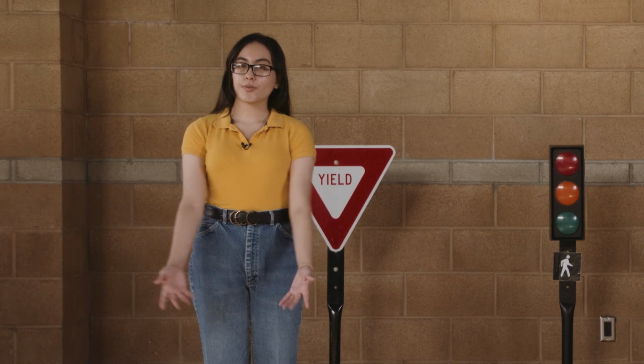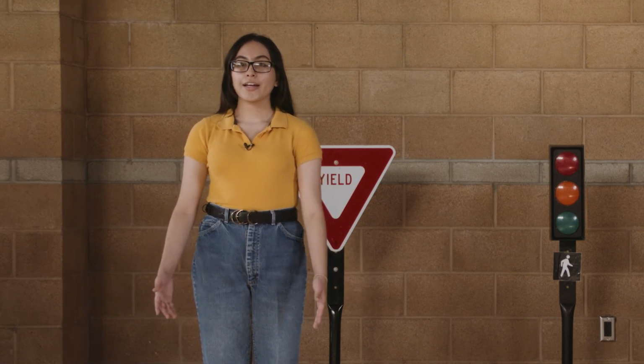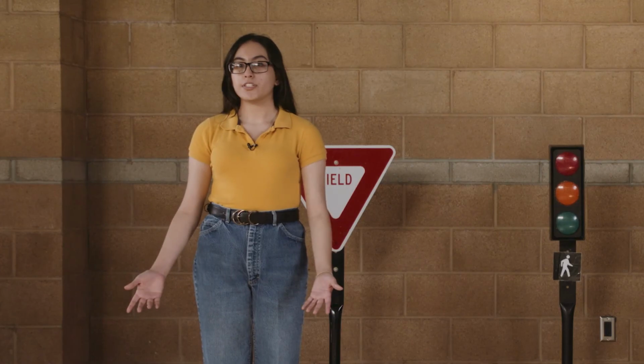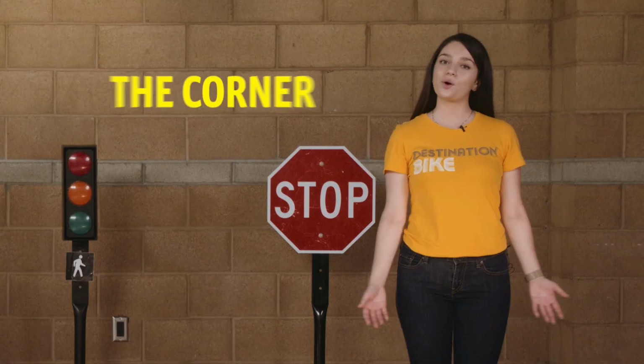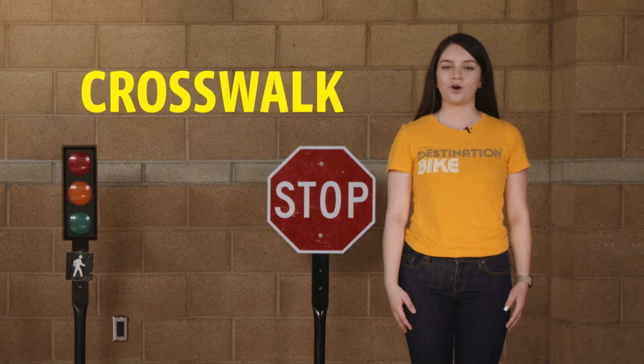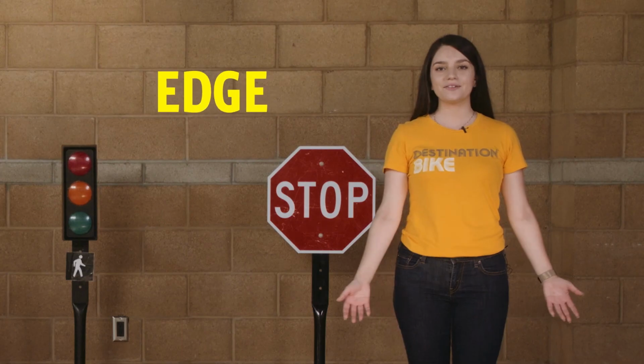All right, let's review some information before we end our adventure together here today. Where is the safest place to walk? A sidewalk. Where is the safest place to cross? The corner. What makes some corners better than others? The crosswalk. Where do you stop before you cross the street? The edge of the street.